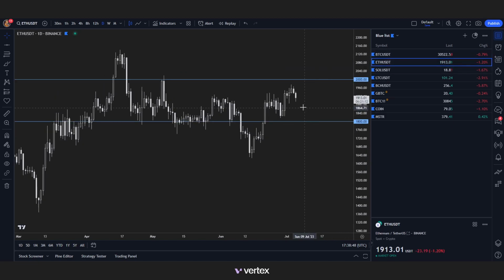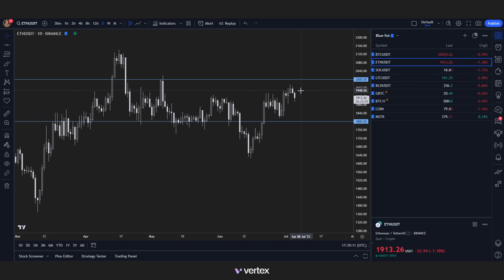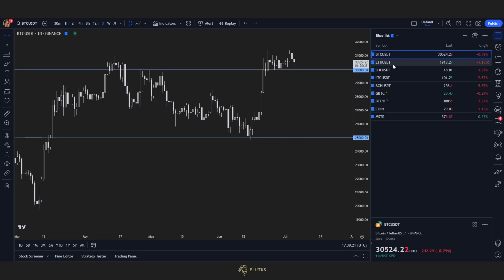ETH 2k has been a very significant resistance level for a while, and it looks like we're trying to test it again, but it's not really working, at least not at the moment. We keep ranging in between this range of 1800 and 2000 with a deviation over here. Yeah, there's not much to say about ETH right now. It's just hovering somewhere in the middle at the moment. 2k, very difficult to break resistance level, it seems. BTC does look stronger in my opinion.